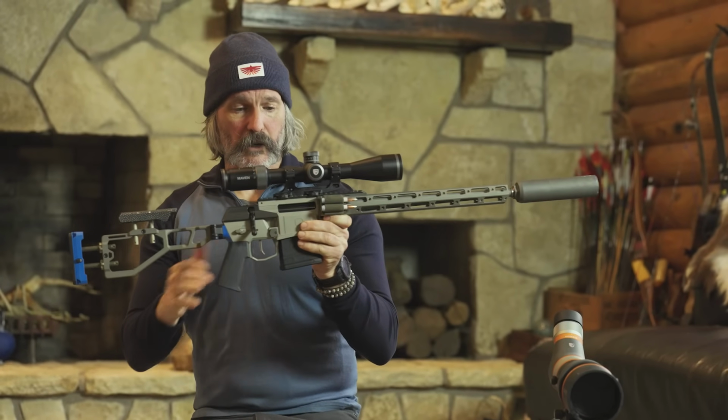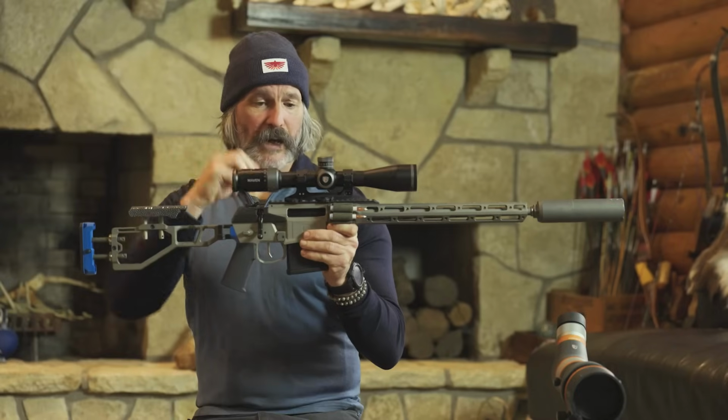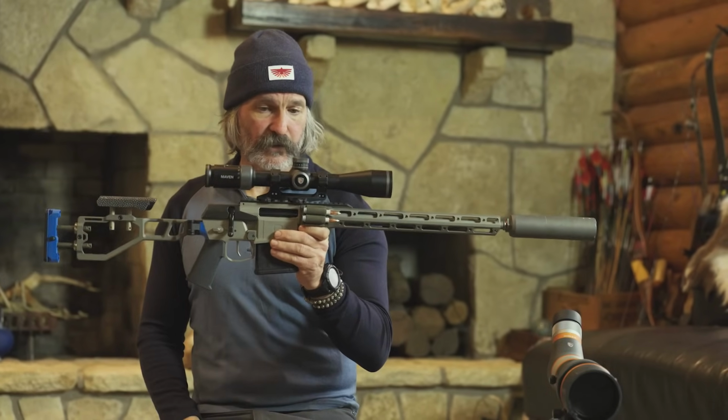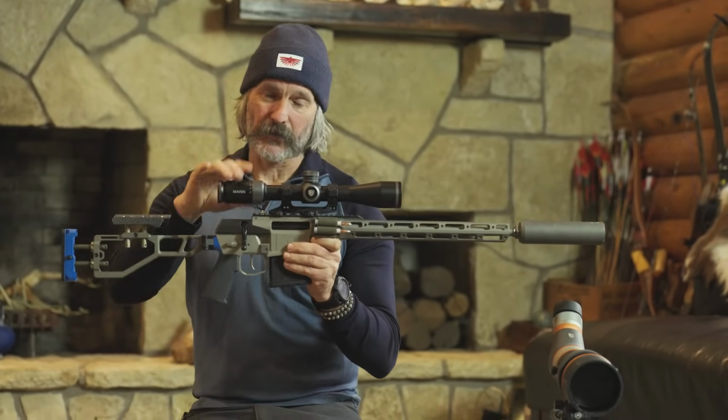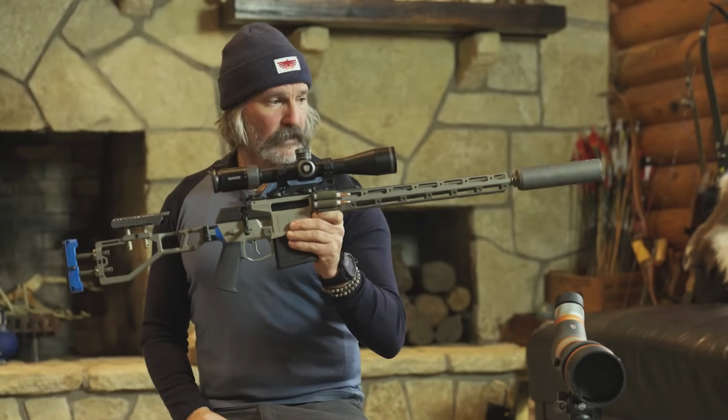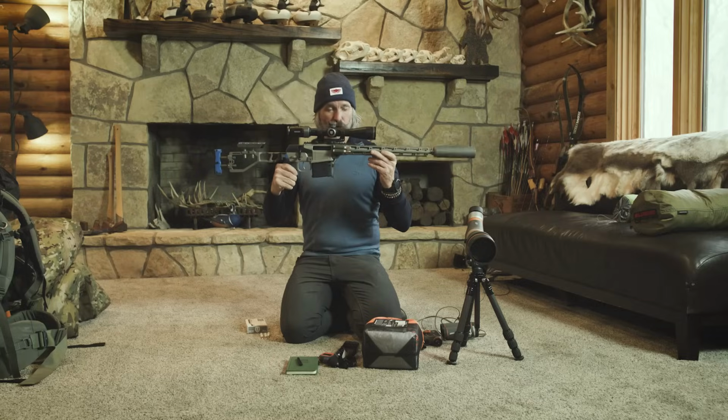I topped it with a Maven 2.5 by 15 with a 44 millimeter objective. It's an awesome rifle scope. I wish I had a bunch of these in my safe. Really, really cool configuration.